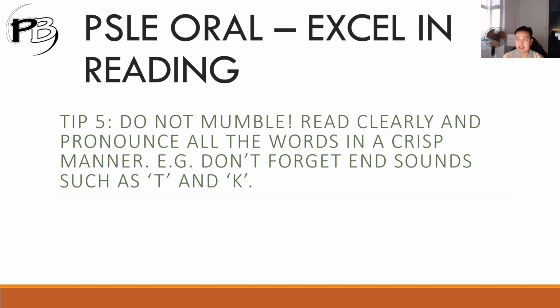For example, don't forget the T sounds and the K sounds, like want instead of one. I want to go swimming, instead of I wan to go swimming, right? And the K sound, I like to talk to my friends, not I like to tal to my friends. I like to talk to my friends. So make a clear effort there to pronounce all the words very clearly and in a very confident manner, and this will come across as a very confident attempt on the student's part to make a good oral delivery.